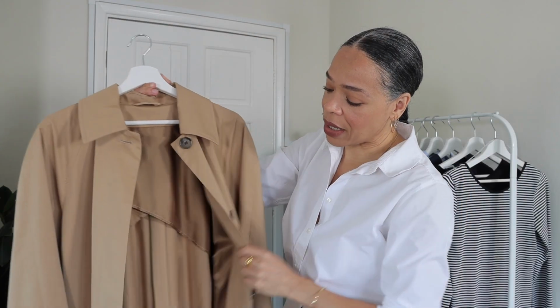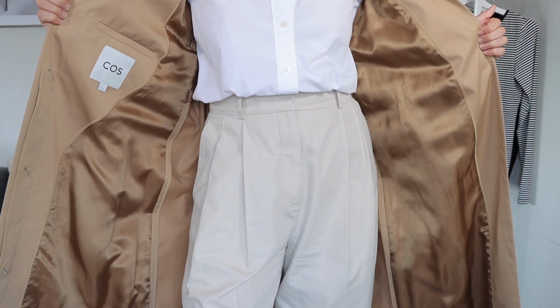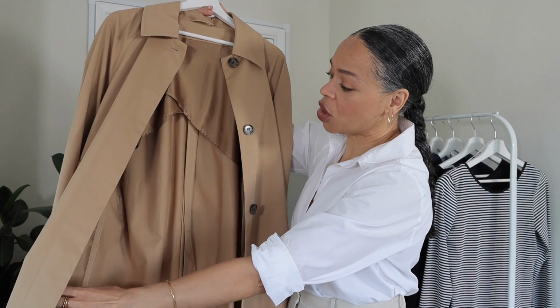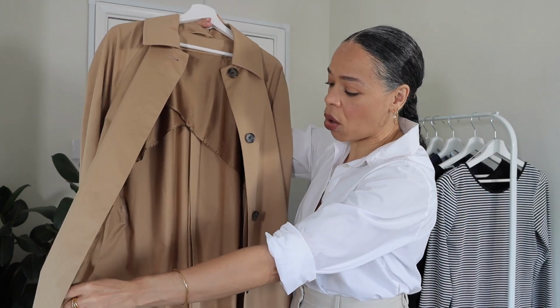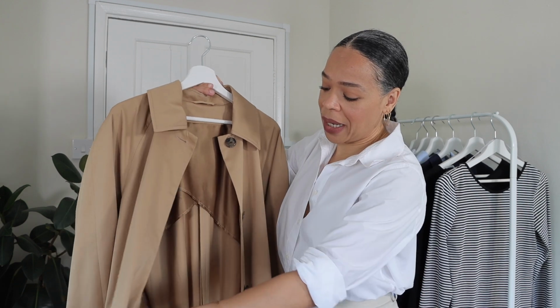Now, when it comes to the lining on the inside, as you can see, it's only lined on the sides and at the top, but the back part of the trench coat is not lined at all. If this is something that bothers you, then maybe this is not the trench coat to go for. For me, I think it's perfectly fine. Sometimes the lining actually stops the trench coat from having that natural movement, in my opinion, and that can happen also with coats.